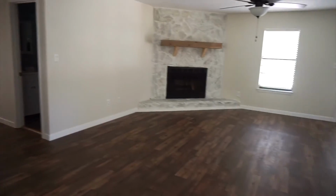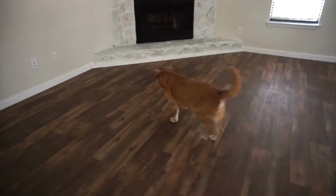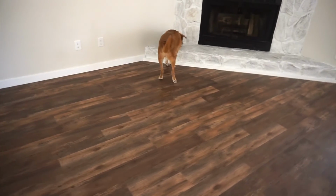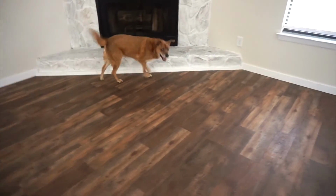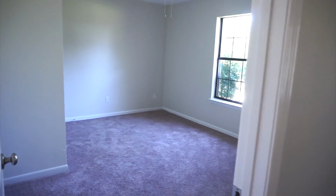So when you walk in, this is what you see. Over here will be, I don't know, like a sitting area or dining area. We'll figure it out. Over here, obviously the front entrance, so I don't know. We'll figure that out too. Here's the living room. What you think, bud? It's your new home, honey. And then over here is an extra bedroom. Got a closet.